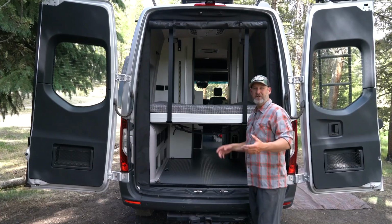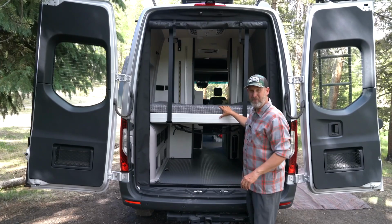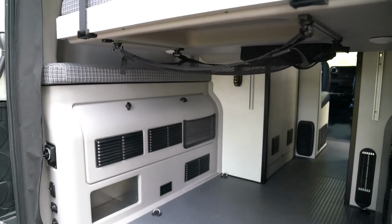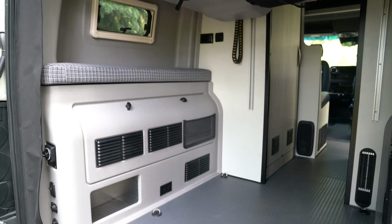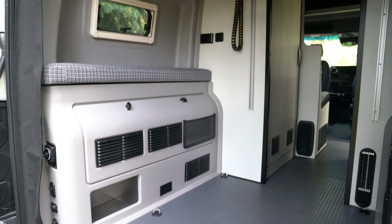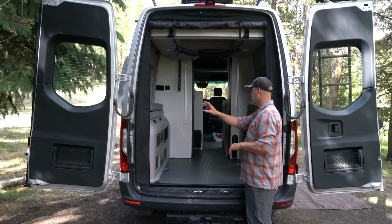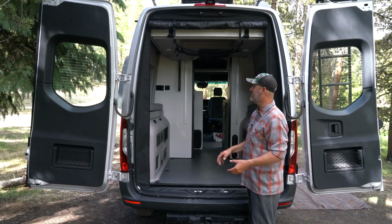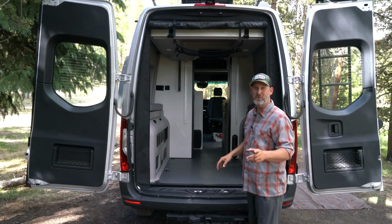What we have here is the most defining feature of a Revel, the power lift bed. With the push of a button, this bed will go and suck up to the ceiling and get completely out of your way. This gives you a cavernous garage area here to store all kinds of things. I've seen dirt bikes and kayaks and you name it, all sorts of camping gear. Some people are putting in little bench seats and doing all sorts of custom things. This is really exciting because you have this space to make it whatever you want it to be.